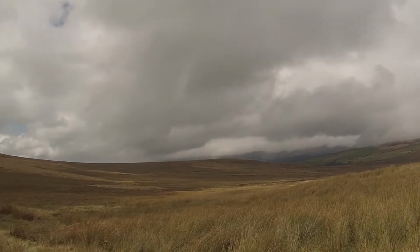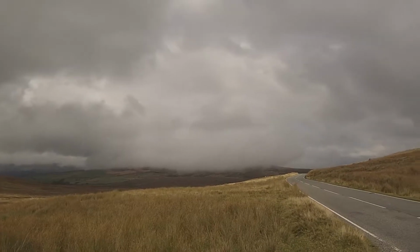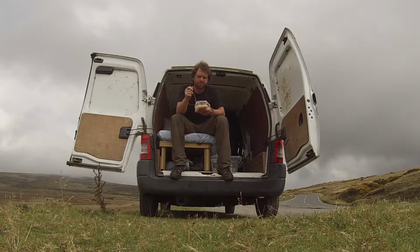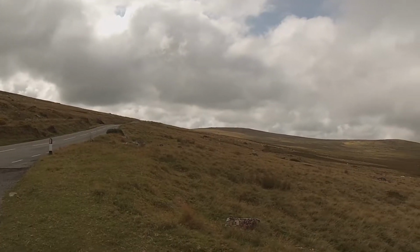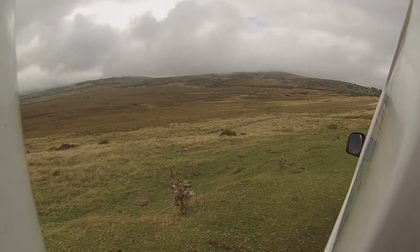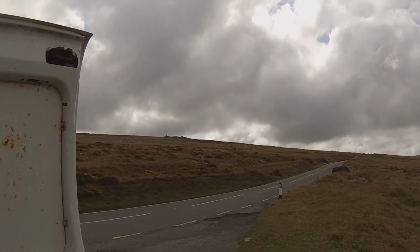Preseli Hills, very mysterious. It's amazingly like Dartmoor actually. It reminds me loads of Dartmoor, with all the sweeping roads and, well, it's moorland, and of course the sheep. Quite beautiful in a way. Very much like Dartmoor. See some rocks on the top of that cairn there, sticking up.